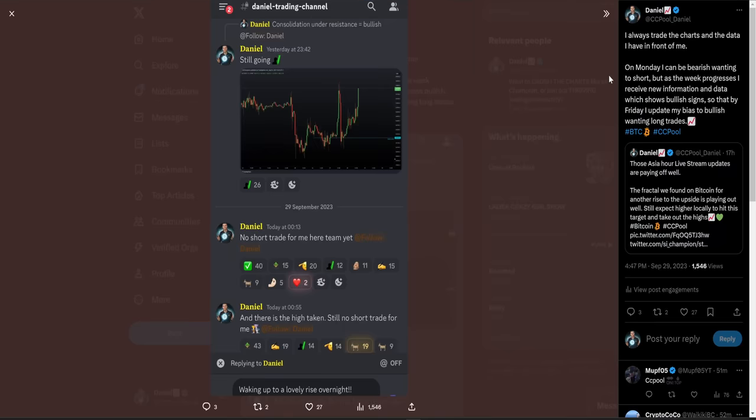What I mean by this is I always trade the charts and the data I have in front of me. This is primarily looking at TradingView and the order flow. So on Monday, for example, I can be bearish, wanting to short, looking for lower. But as the week progresses, I of course receive new information from the order flow and data, which shows bullish signs. So that by Friday, I update my bias to bullish and want to take long trades.